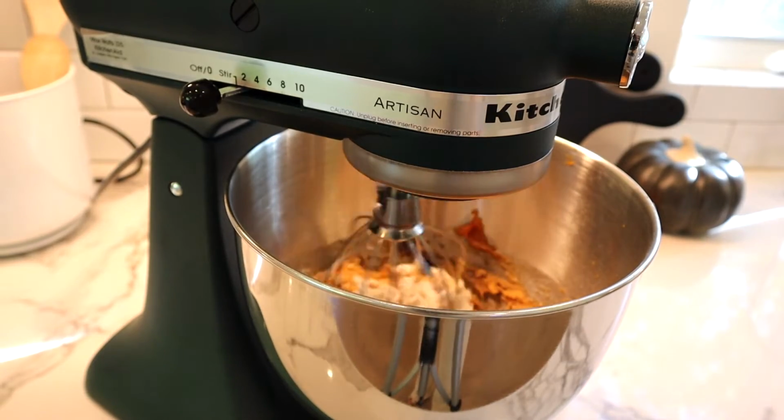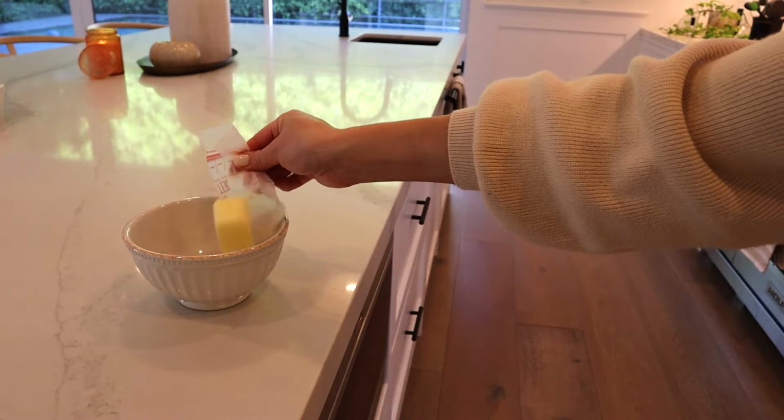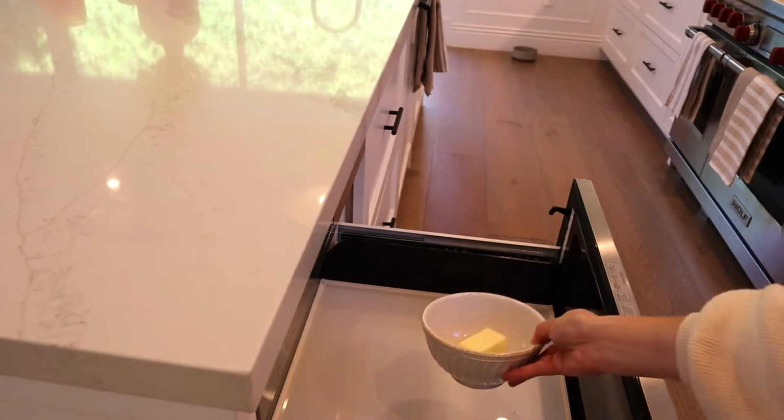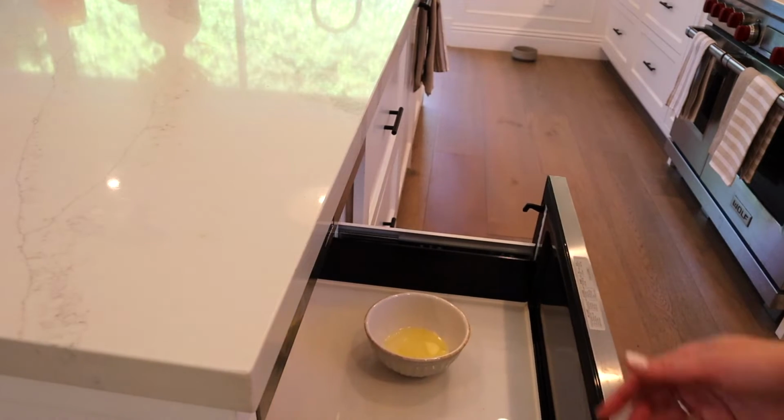And I just added all the ingredients to our KitchenAid. I got this mixer last year. I love the color. My husband actually picked it out because it's his favorite color, but it's gonna be really fun to make some holiday desserts with this green KitchenAid. It's still available and I'll have it linked below.